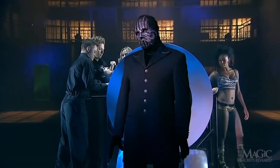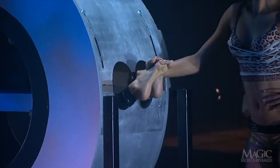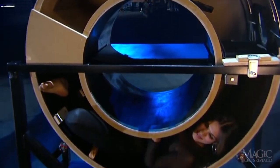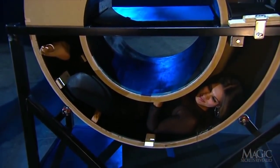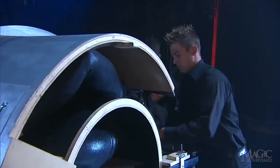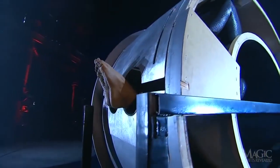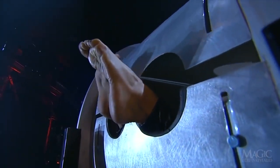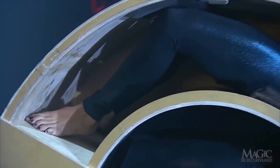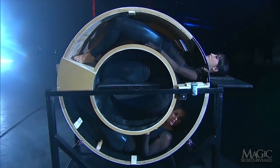But what about the feet coming out of the other side? They look pretty real. That's because they are. Before the illusion began, another assistant was secretly concealed in the bottom half of the ring. It's her feet we see coming out of the side of the device. As the girl on top is being loaded in from one side, the hidden assistant below slips her feet out the other side. It looks uncomfortable, and it is. But these women know that mind-blowing magic comes with a price. In this case, you get 2 for the price of 1.